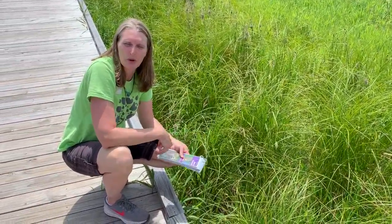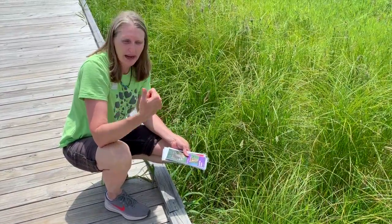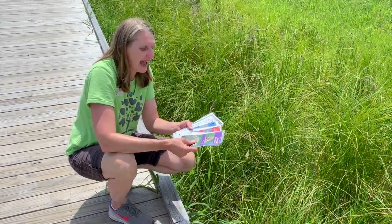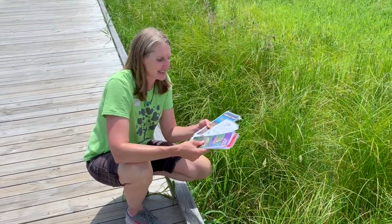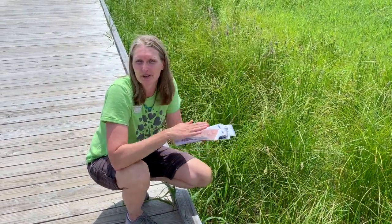Now, most of the time when we're hiking at Blaine Wetland Sanctuary, it's either for recreation, relaxation, perhaps birding or observation. But if you want to check out those materials from the City of Blaine, there are some wildlife guides. Plants, birds, mammals, tracks, those are available for you.